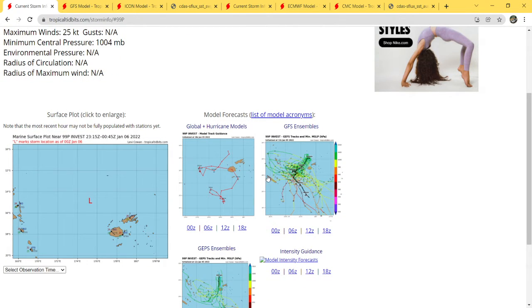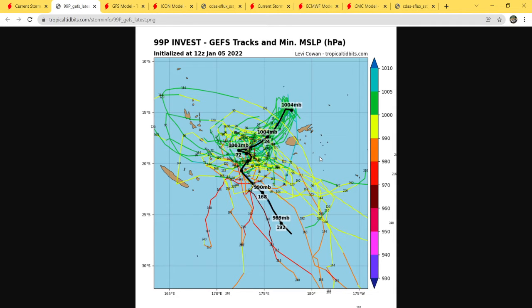So we're going to take a look at the GFS ensembles here. As you can see, it actually strengthens it pretty nicely to a Category 1 cyclone over the next seven or eight days. So obviously we're only going to focus on these parts here, which are only greens and yellows. It looks like this might be in a strengthening phase as we go out through time.